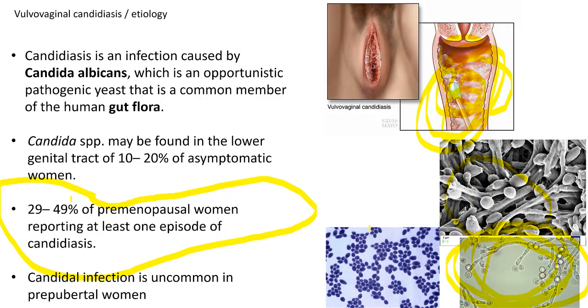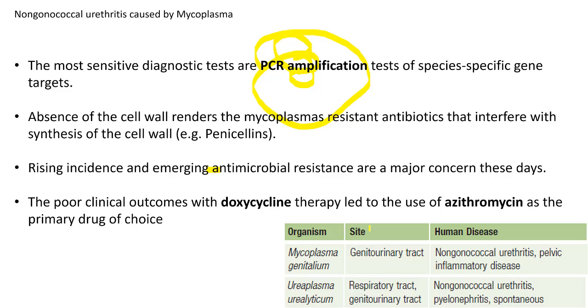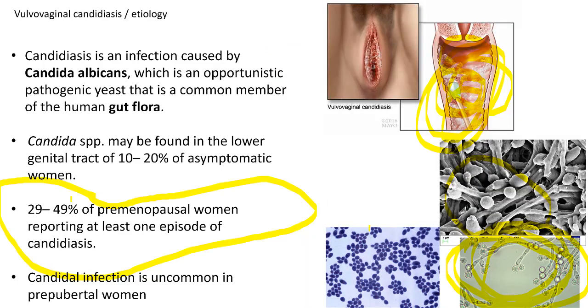It is not considered an STD, but sexual behavior can also play a part in getting vulvovaginal candidiasis. And then maybe they call it an STD, why? Because we said it can be transmitted in very rare occasions to the sexual partner. So it can also infect the penis as well. So for that case, you can call it an STD. Yes?